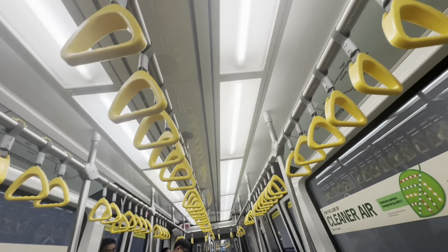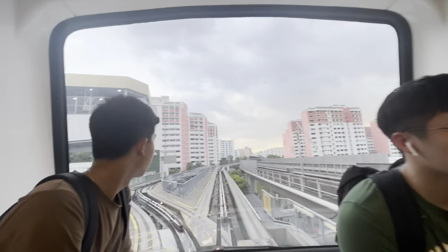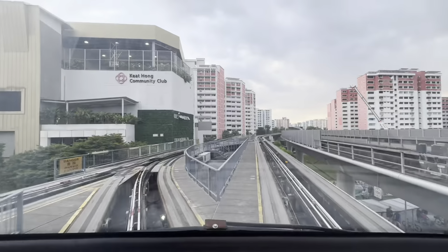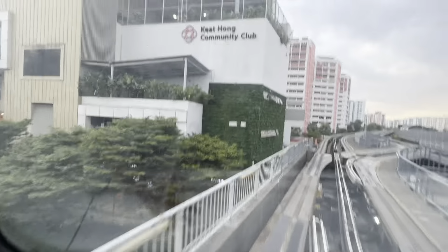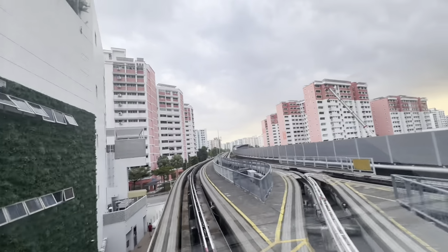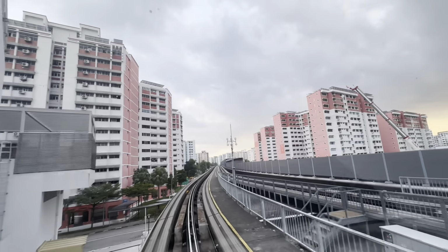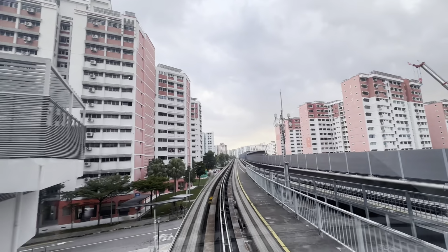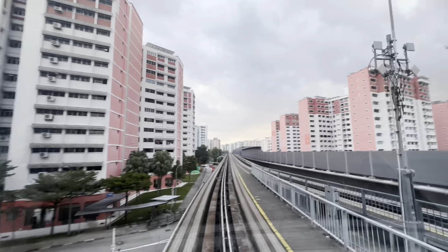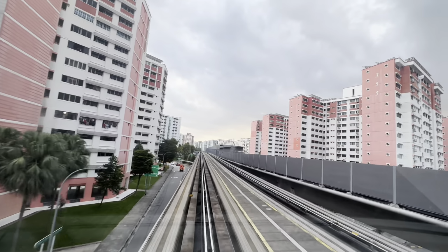Station, south view. Oh, 7 and 8. A bit dark. Yeah. Let's see what the next train is. Yeah, this is damn fast, yeah.